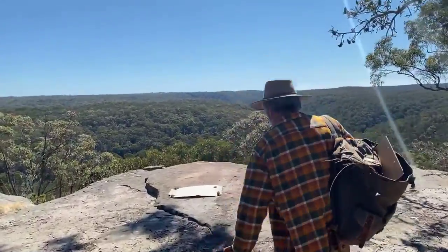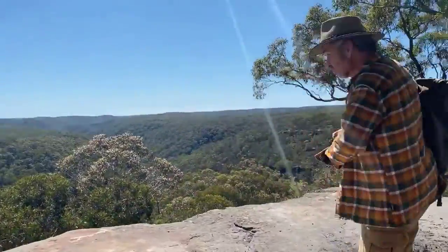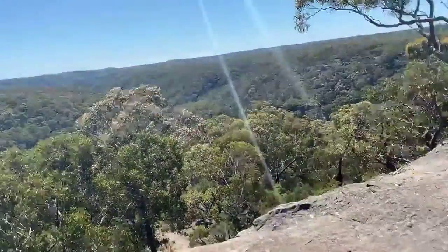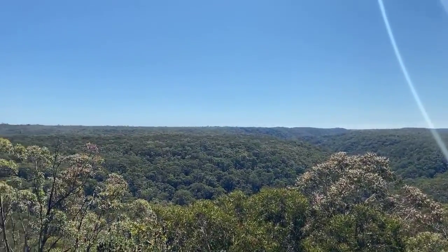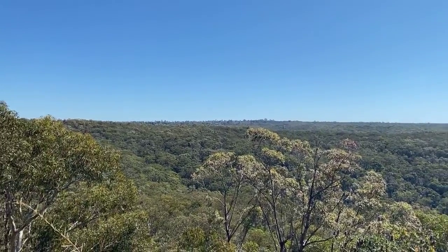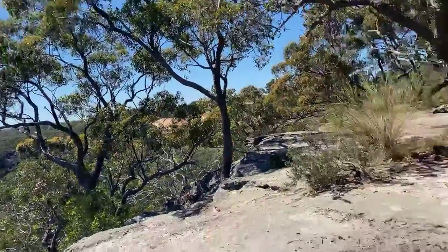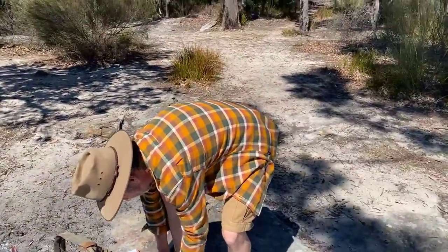And then what we're going to do is get some of the bits and pieces out. So we're actually right on the edge of a cliff. Oh, look at that. Look at that view. Isn't it amazing? Oh my goodness. So, so lucky. So you could do this bit.